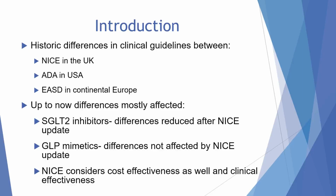After this update, the NICE guidelines are now more similar to the American and European guidelines when considering SGLT2 inhibitors, but they still differ very significantly when it comes to GLP mimetics. This is because NICE, at this stage, does not consider them to be cost-effective, except in some very specific circumstances.